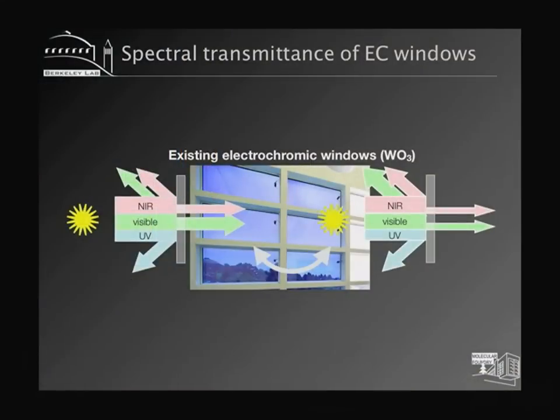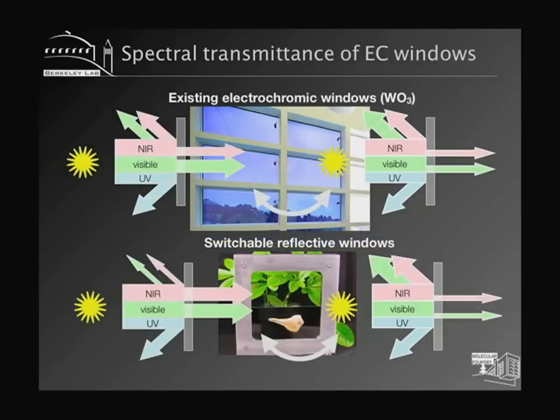So this is going back to that tungsten oxide coating. Remember, it doesn't do such a great job modulating the near infrared, and it also makes a lot of heat that you have to deal with, whereas the switchable reflective coating can have very large dynamic range. It can go down to the point where it's reflecting almost all of the light, rejecting, therefore, almost all of the heat, and it works equally well across the visible and the near infrared.